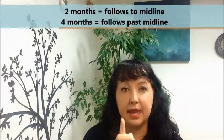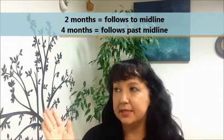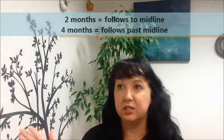So now we're going to move to fine motor. So fine motor are usually dexterity, things that we think about with the hands and the fingers. First, with fine motor, we're just thinking about their eye movement. So at 2 months, we expect them to be able to follow somebody to about midline, right? So from over to the side to about midline. By 4 months, they can go past midline, so they'll actually watch somebody as they walk across the room.